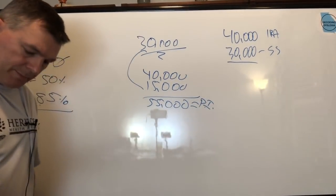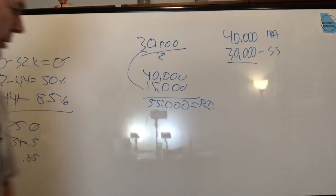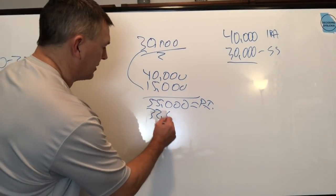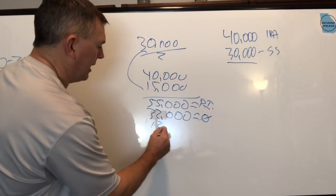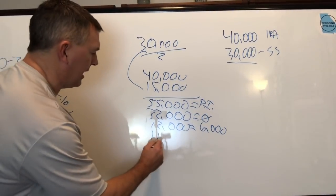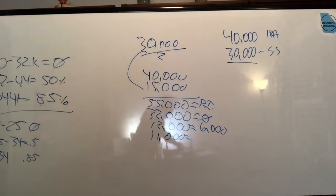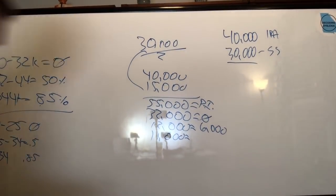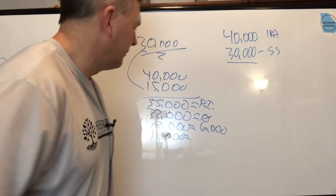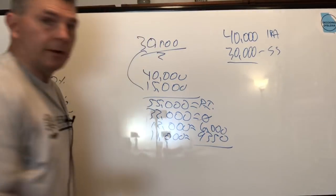I think the IRS calls it combined income. I don't know why we call it provisional, but we do. For married filing jointly, we know that $32,000 of that is not subject to taxation. The next $12,000, 50% of that is subject, so $6,000, which leaves us $11,000 at 85%. I need my trusty calculator, so let me go get it. So 11,000 times 0.85 is 9,350.